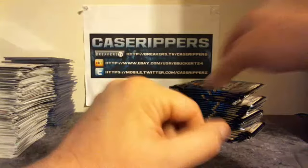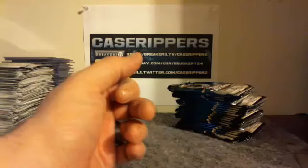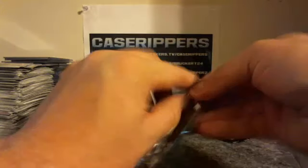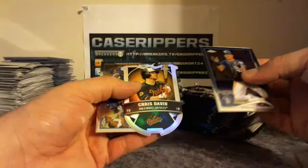Last box. How it goes. Lambo, Granderson refractor. Good lord. Madika. Matt Davison refractor. Chris Davis die cut for the Orioles.